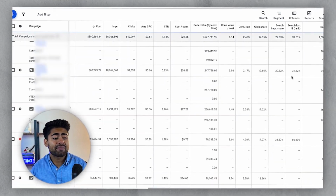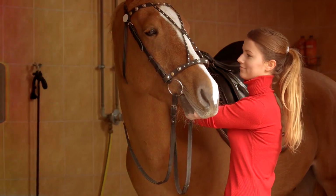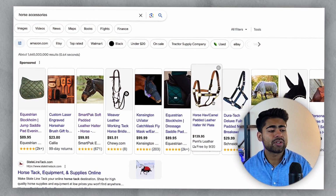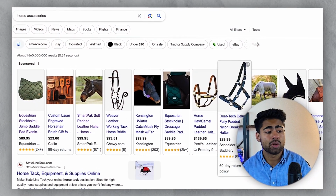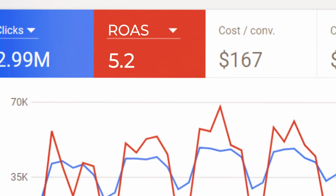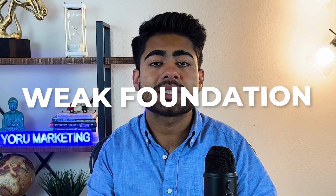So before we dive deeper into that side of things, let's now actually start talking about the overall products that the brand sells, the countries it targets, and just how it operates as a brand. So the brand is within the horse niche. It sells horse accessories like these ones right here, and these are some of the competitors that it has to deal with. And the main reason why this brand was not even able to drastically improve its results and get more consistency is because the foundation was extremely weak.